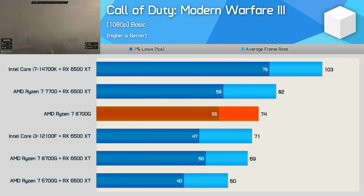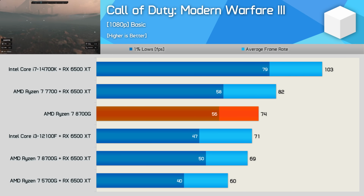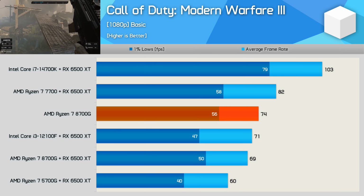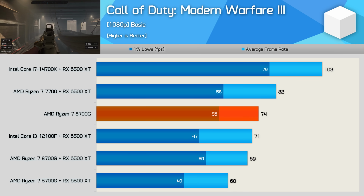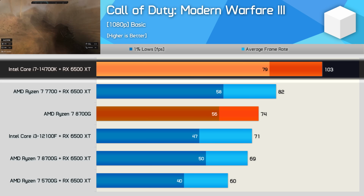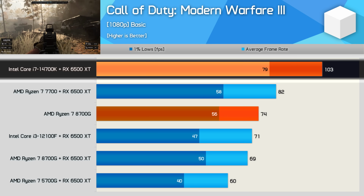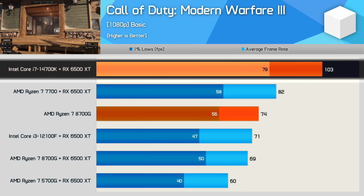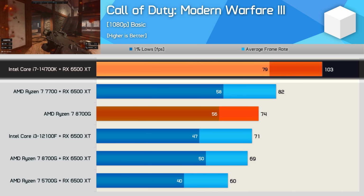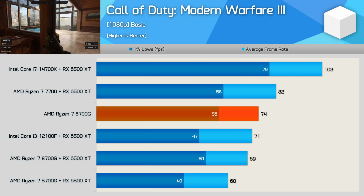Finally, for the last of the 6500 XT results, I promise this is all the 6500 XT testing we're going to be looking at, we have Call of Duty Modern Warfare 3, and here the 8700G is able to match the 6500 XT when paired with most processors. The 14700K results don't really make sense here, as it shouldn't be that much faster than the Ryzen 7 7700, so I suspect this is one of those resizable bar issues that we occasionally come across, but that would require further investigation to confirm, and really it's not important for this content, despite being quite interesting.